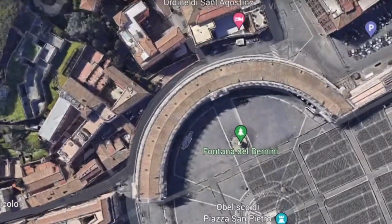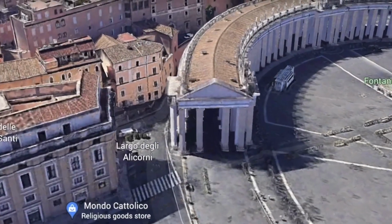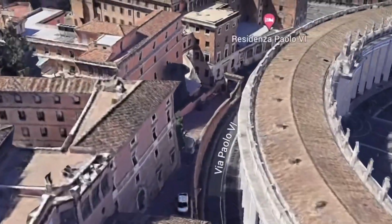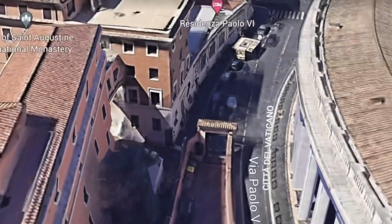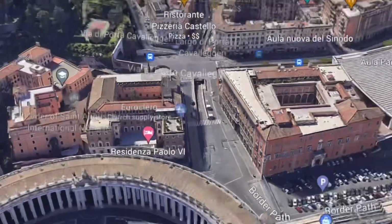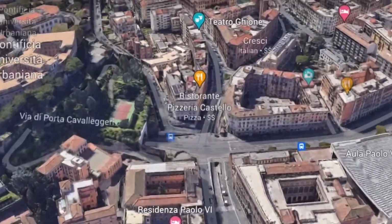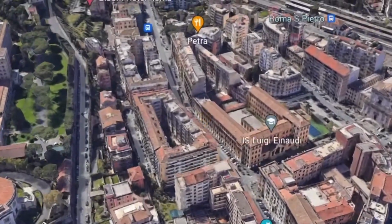What time is it? We gotta get back to the ship. Come on! The good news is we're not leaving from Termini Station, so we don't have to walk all the way back there. We're going to San Pietro. Go around the side here and up this road. And once you get up to the top of this road, we're going to cross over the crosswalk and take a left here. Then we're going to cross this intersection. And on the other side, we're going to take an immediate right at that fork.